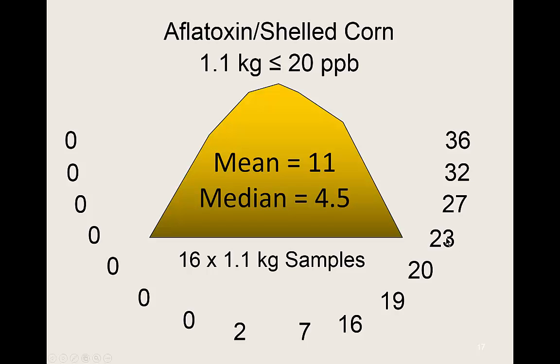This is a lot of shelled corn where we estimate that the true amount of aflatoxin in the lot is 11 parts per billion. And these are the 16 sample test results that we took from that lot. If we were to use a sampling plan where we take a 1.1 kilogram sample from the lot, prepare it and analyze the aflatoxin in that sample, and if the sample tested less than 20, we would accept the lot. If it was greater than 20, we would reject the lot.